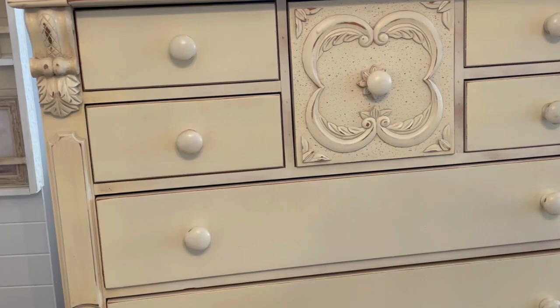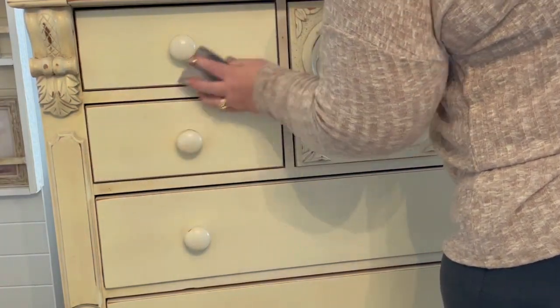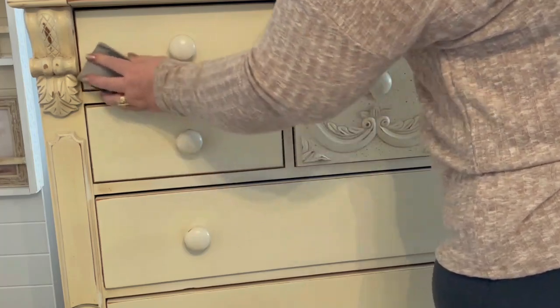Well, today guys, I'm excited to share a DIY project. I'm giving my master bedroom a makeover with my Facebook Marketplace finds.